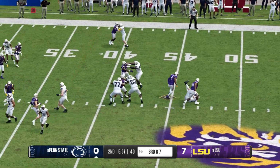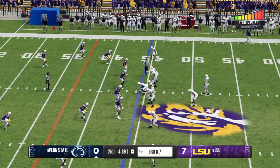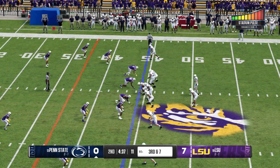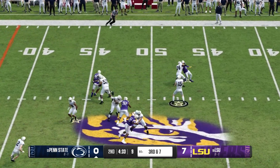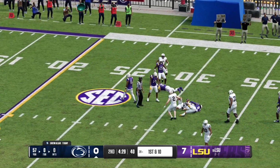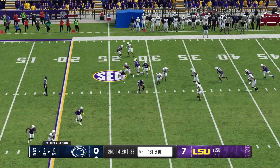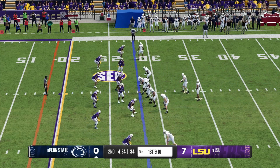He'll keep it himself. He's dropped behind the line of scrimmage. That'll be a loss of 3. Now facing a third and long. Nice job playing assignment football by that defensive end. Knowing what my job is, not letting that quarterback get loose, making a good play, and most importantly, being there in the right spot and getting him on the ground.